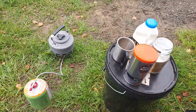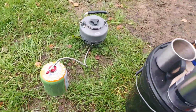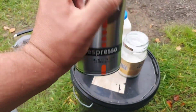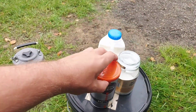Right, we got our second coffee of the day on the go. Tell you what, this kettle is really, really good. Boils super quick, even when it's pretty full. So always bring one of these. This is not the coffee that's inside, but you know, could be anything in there, whatever's fresh in the house.